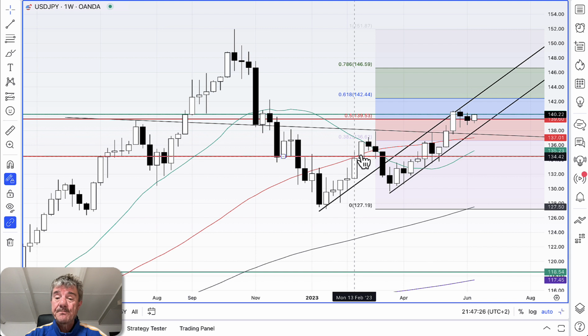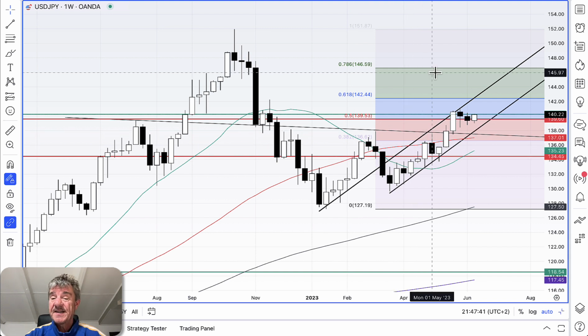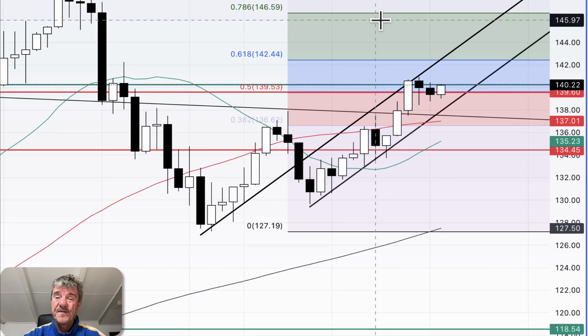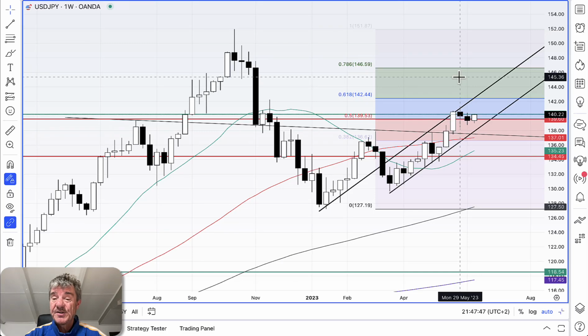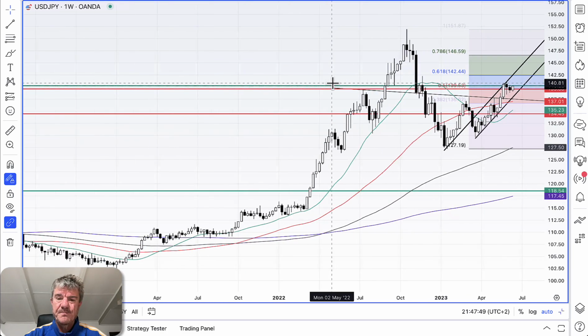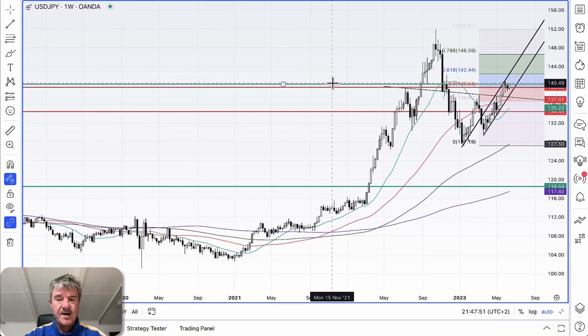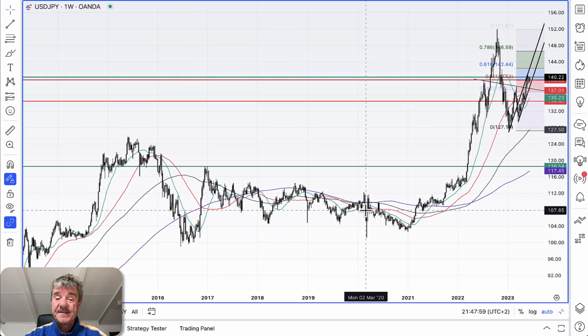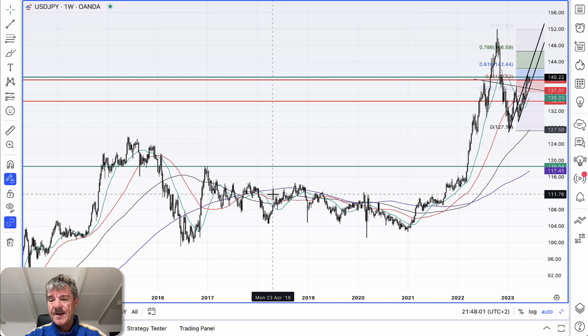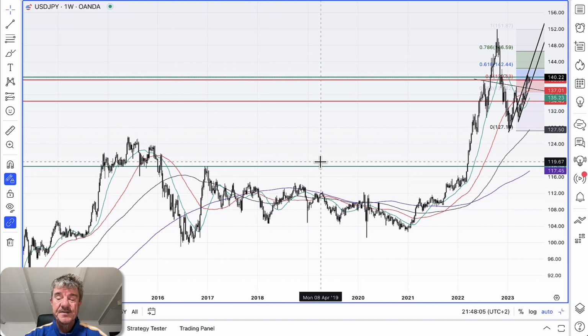And now we've rallied back up into this 140 zone. And I don't think that the Japanese government, the Bank of Japan, will want this currency pair to rally back into those very, very high levels we saw last year. If we look at the longer term picture, you can see how high we are in relation to the average price of the dollar yen going back decades and decades. And it's normally around the 115 to 125 region, more or less where this green line is. And that's where I think the Japanese would like this pair to trade.